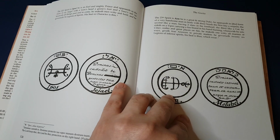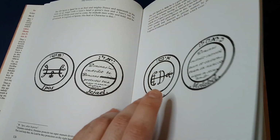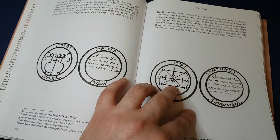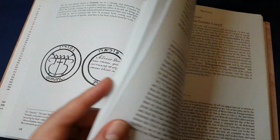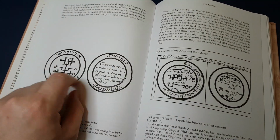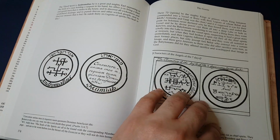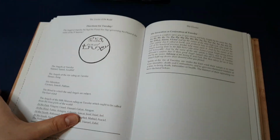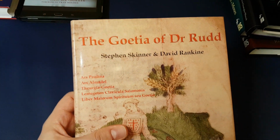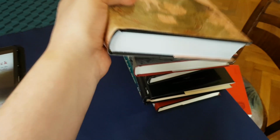If the magician calling them is not as skilled or as used to doing this kind of stuff and careful, then having those thwarting angels there to make sure that they behave themselves is certainly a bonus. Right, the Goetia of Dr. Rudd, certainly the most recommended book on the Goetia.